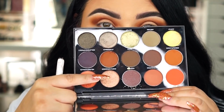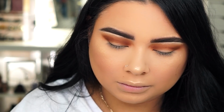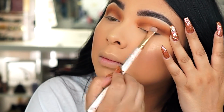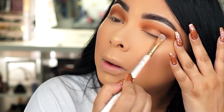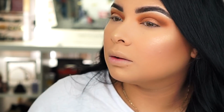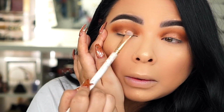So then I'm going with this bronzy shade, and it's just gonna go wherever the eyeshadows didn't really touch. It's not like I'm doing a very precise eyeshadow. Like you guys can see here, I'm just applying this wherever there's no eyeshadow. I wasn't trying to do a cut crease or anything. I just wanted it to be something very simple that's going to look nice in pictures and all that.